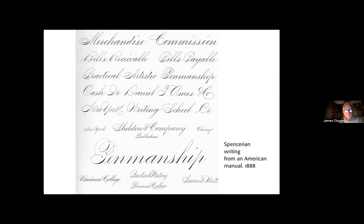And many different manuals were published. This was a business script. The idea was to produce simple, reasonably beautiful letters written quickly. That was the aim. And despite the introduction of the typewriter in the 1870s, it's said that in one year one of these manuals sold up to 4 million copies. That's really amazing. So it was hugely successful. It continued the tradition of these hugely successful European manuals and British manuals, and of course, American manuals too.